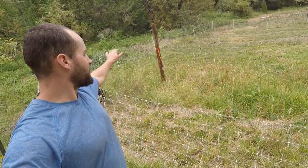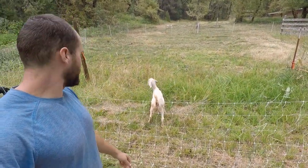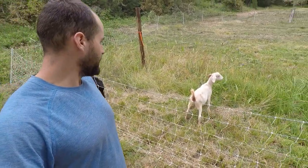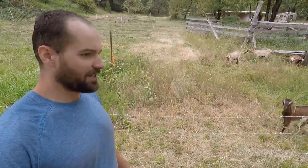But yeah, these goats are really going to help us transform this area into nicer pasture with trees. Oh, little Snowball, you got a zap. That wasn't so bad. Yeah, anyways, we're loving having goats, getting better at handling them.